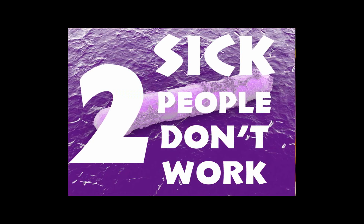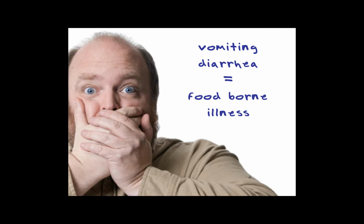The second most important thing for food safety is to make sure that sick people don't work. Like we said earlier, vomiting and diarrhea are almost always the result of foodborne illnesses. This is how they transmit, and this is how they get around.